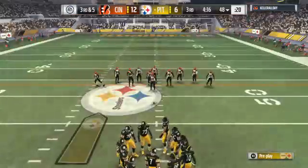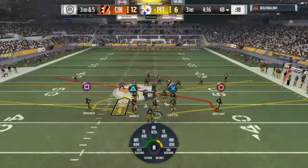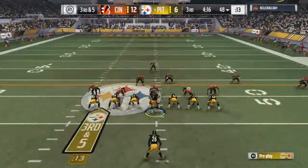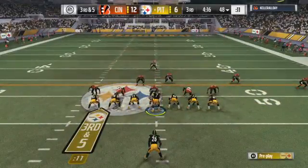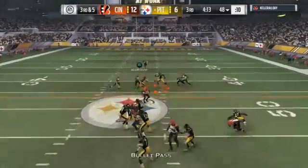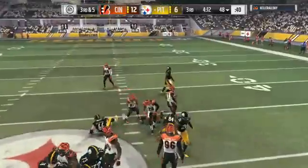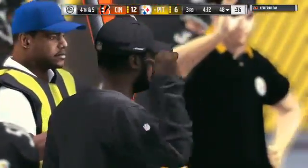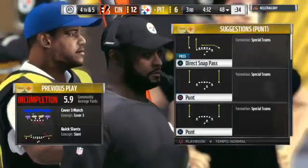Third down and 5. They come up with one running back. That's Bell. Now it's Roethlisberger, and he couldn't hang on to it through the contact. Incomplete. Slants are so tough to cover because everything happens so fast.